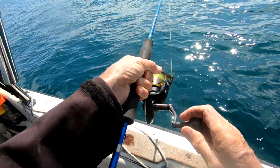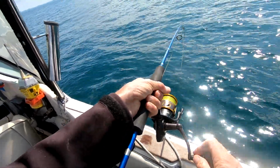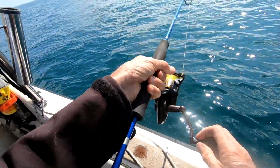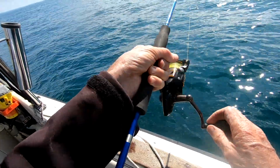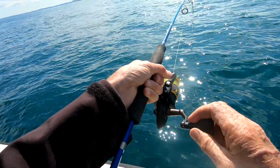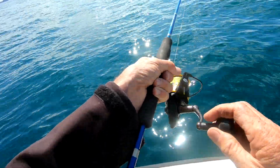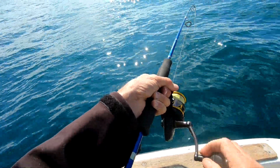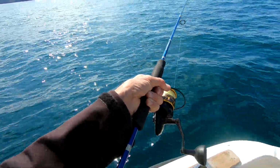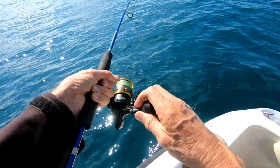Someone took it on the way down. Sounder is showing arches on it, so there are fish about here. We just got to find them. Oh, okay. Looks like he's a 33 or something. Oh, okay. He might be 35. He's putting up a good fight. There he comes.